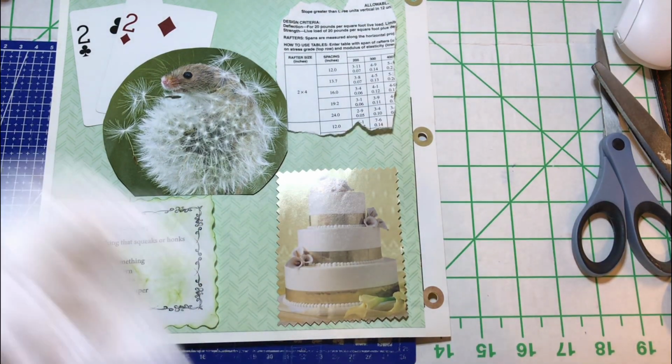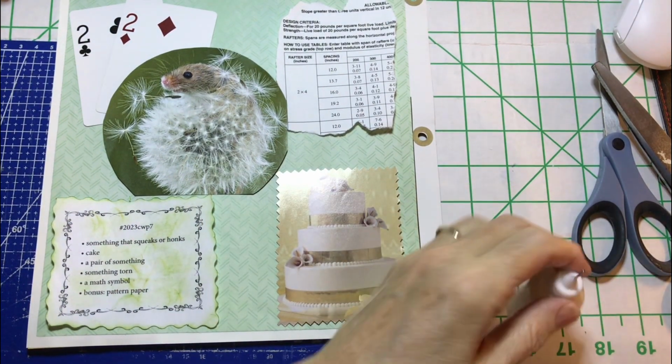Here, I left the tip off of my glue again. No!